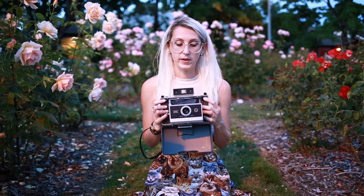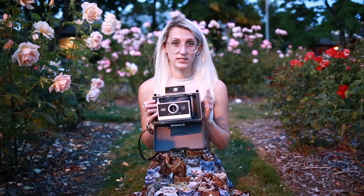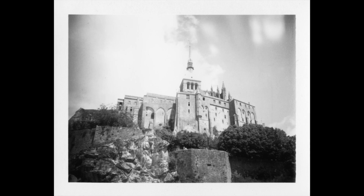The film I have, the FP100c, is ISO 100 film, so it's best for shooting outside. They also had the FP3000b film, which is black and white, which I also loved, but they stopped making that a while ago. But I still have like two packs left.